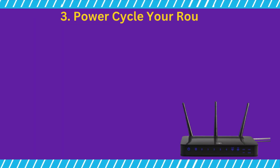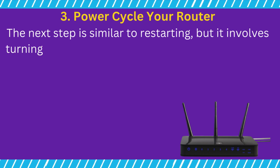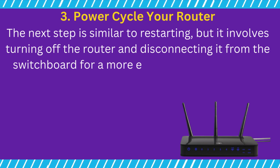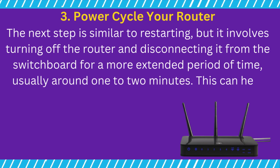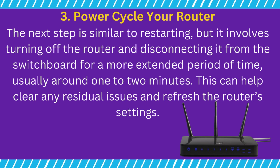3. Power cycle your router. The next step is similar to restarting, but it involves turning off the router and disconnecting it from the switchboard for a more extended period of time, usually around 1 to 2 minutes. This can help clear any residual issues and refresh the router settings.